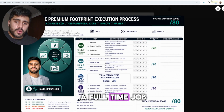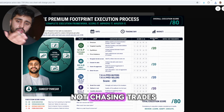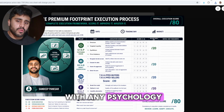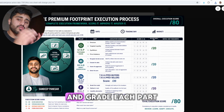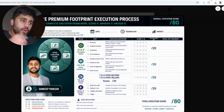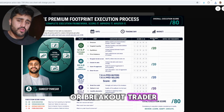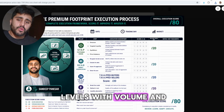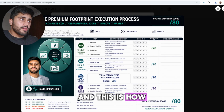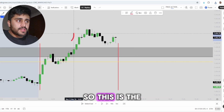If you are trading a full-time job, and I keep stressing this, you want to have systems, not chasing trades. So if you struggle with any psychology, have systems in place and grade each part of your system to make sure it matches what your strategy actually says. So for me, I'm a break retest trader or breakout trader. I want to define my levels with volume and then trade the breakouts. And this is how I do it. So step 1 is we are looking for a break. So this is the break here.